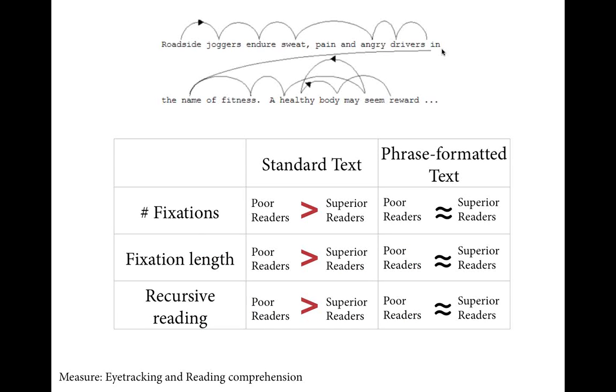In an eye tracking experiment where we looked at reading comprehension, we compared the eye movement patterns of poor readers to those of superior readers. This was a median split looking at above and below average readers. And the pattern of poor readers differs from that of superior readers in a number of criteria. Poor readers tend to make fewer fixations. The fixation length is different, and they also tend to make a lot of recursive or regressive readings. They backtrack a lot.